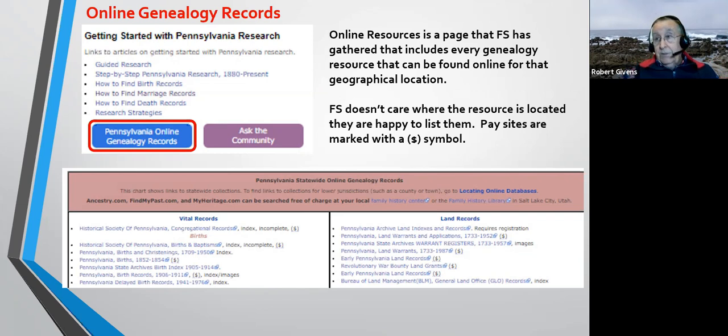Instead of going to one set of records and you don't find the birth you want, you don't just say, oh, okay, there's no record. No, you go through the rest of them that are appropriate for the time period and locality that you need and find them, because you'll be surprised how often you won't find it in one set, but you will find it in another.